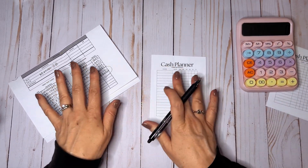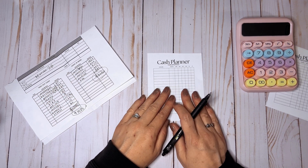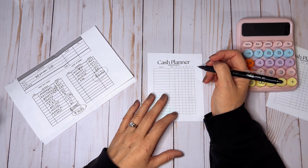So these are both actually, not this one. I don't think I have this one on my Ko-fi. I might. This one for sure is on my Ko-fi. This is my cash planner. This is what I use when I need to know how much cash and in what denominations I want to take it from the bank.